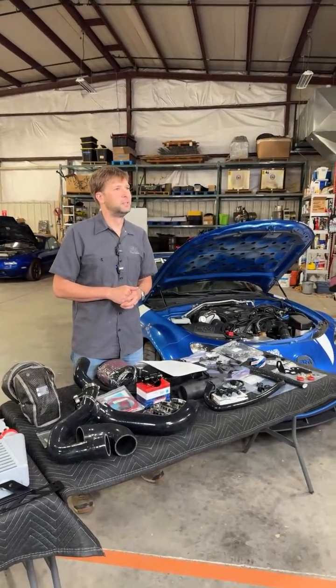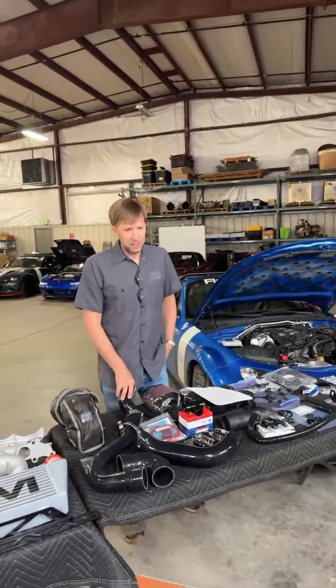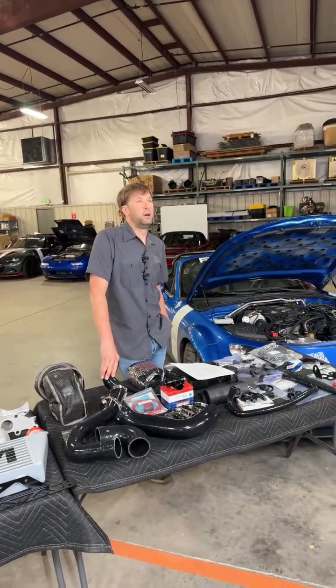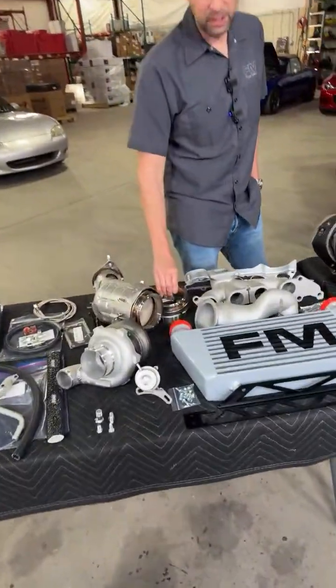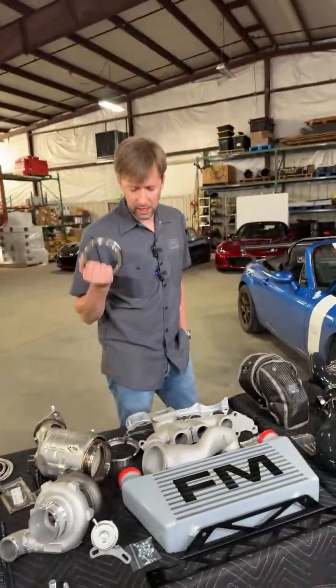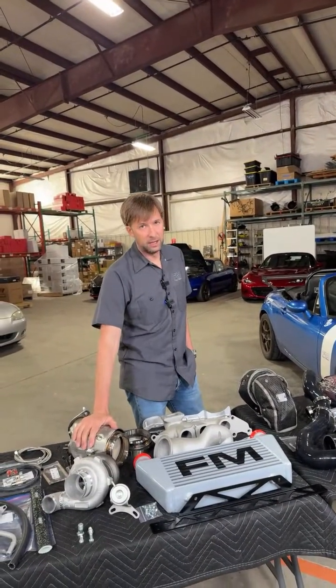Okay, so now since we talked about the turbine housing, what's the breakdown of welded versus unwelded on the Cat? So DIY versus complete. We have 33 DIY kits, and we have 10 complete kits.